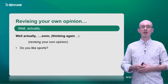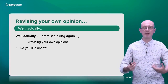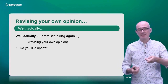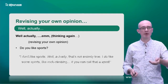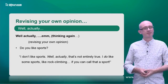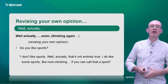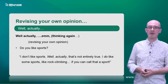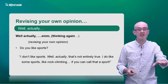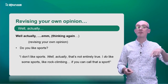It can also be used to revise your opinion, in revising your own opinion. Well, actually, thinking again. For example, do you like sports? I don't like sports. Well, actually, that's not entirely true. I do like some sports, like rock climbing, if you can call that a sport. That's a very native speaker answer. It sounds really natural, because I'm questioning myself a little bit.